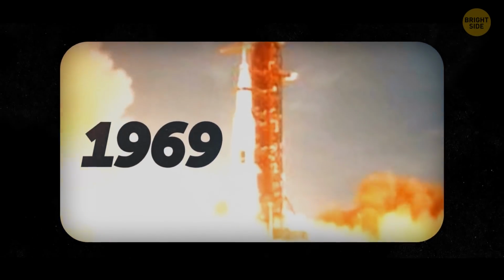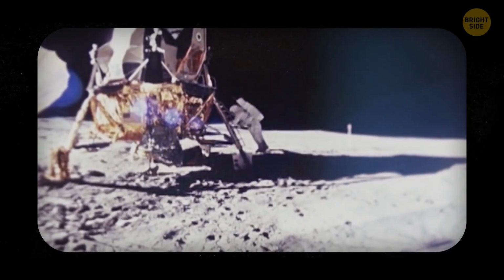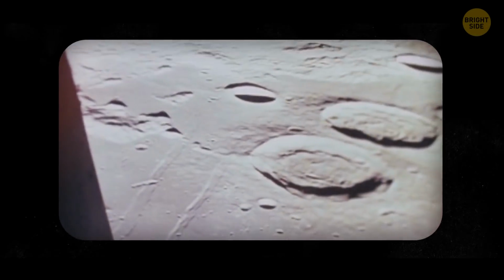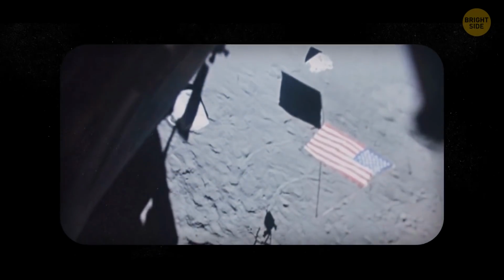The year was 1969, one day before Apollo 11 landed on the moon. One of the mission participants noticed that one part of the natural satellite was more illuminated than the surrounding landscape. It looked as if that area had a kind of fluorescence to it. Unfortunately, it's still unclear if this phenomenon was connected with the mysterious lunar flashes.